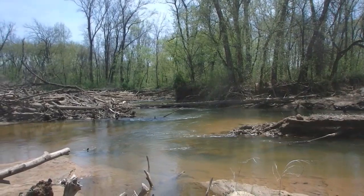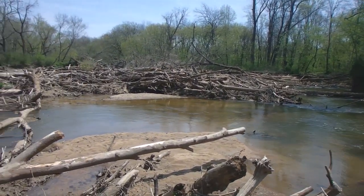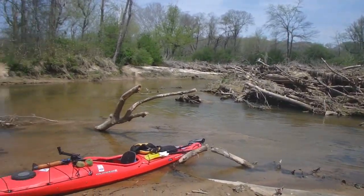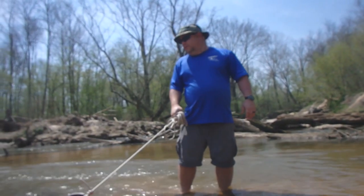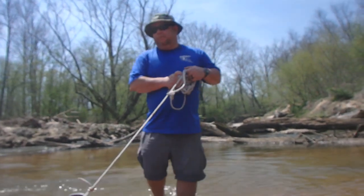Let me get out, I'll go check it. We ain't going that way either. Well, I'm wondering if we ain't gonna have to take them on shore and get them around. I know you don't want to. That's what it's looking like. So we're gonna try to make around this portage. Maybe, maybe not. I don't know, we're dragging the boats.